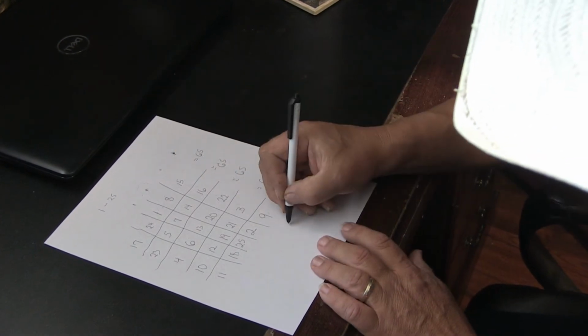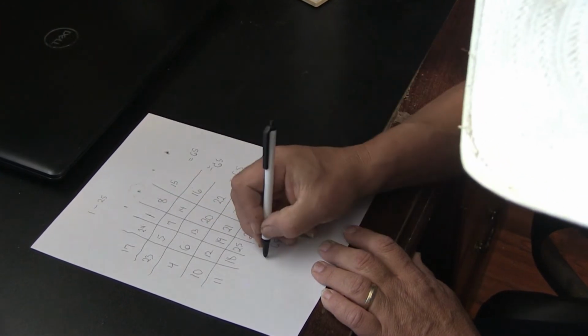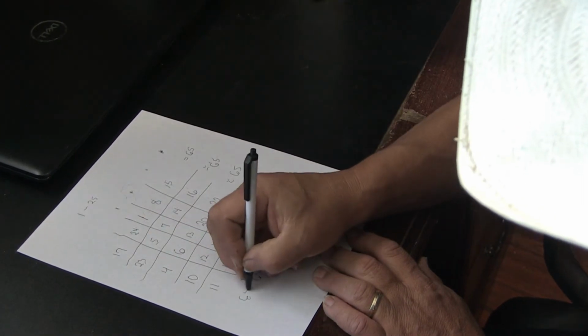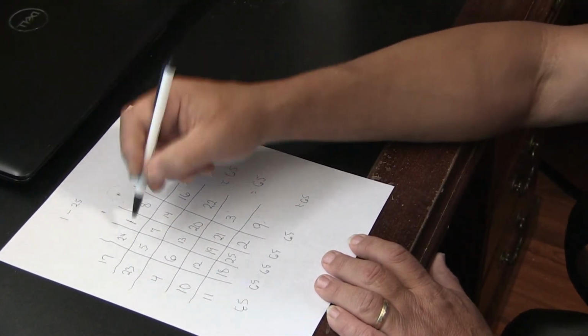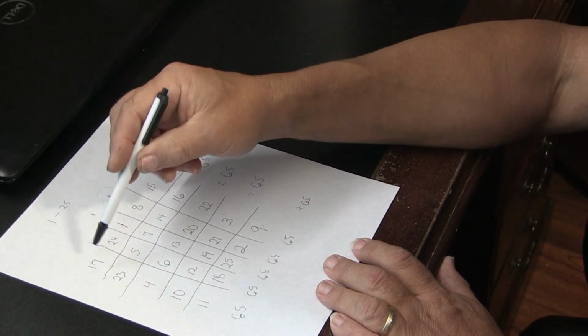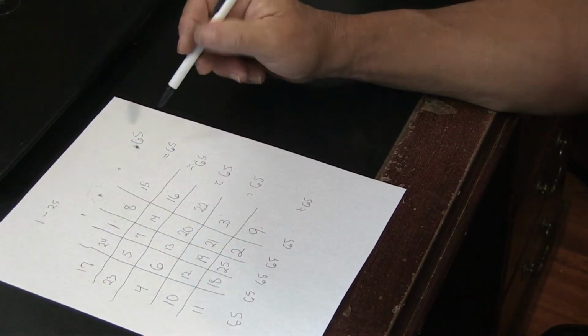The same way with this column, this column, this column, this column, yes, and even this row right here. No matter which way you look at it, using each number once, 1 through 25, placed in 5 spots, all these numbers collectively in this grid pattern all equal 65.